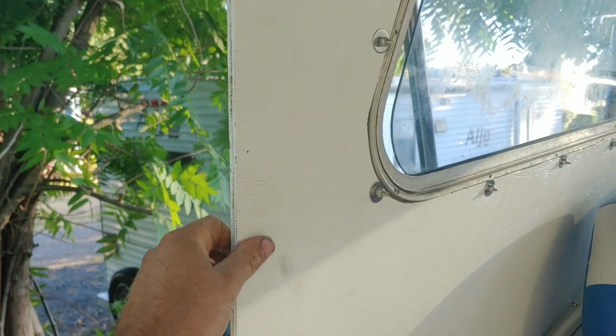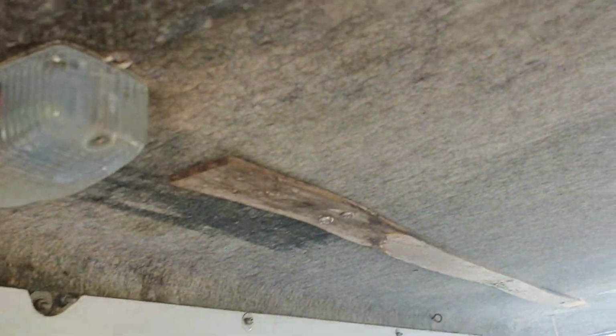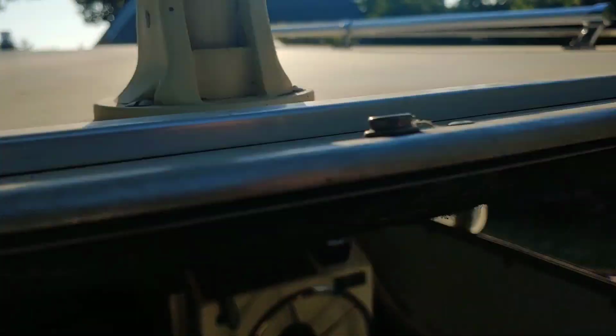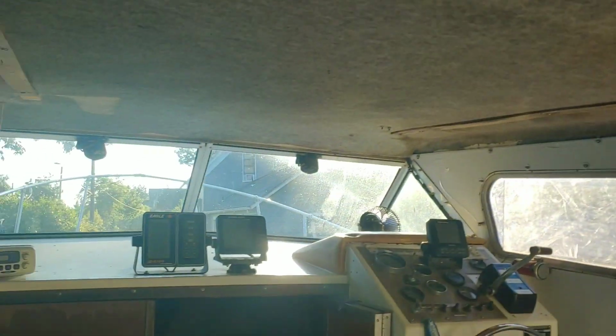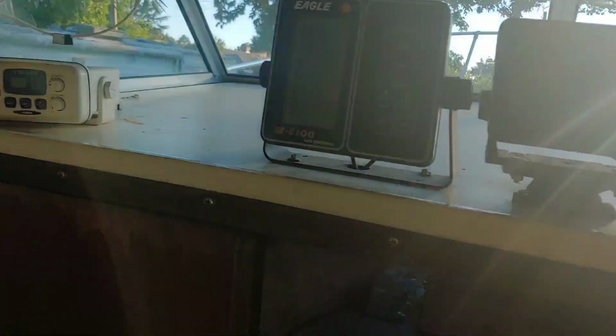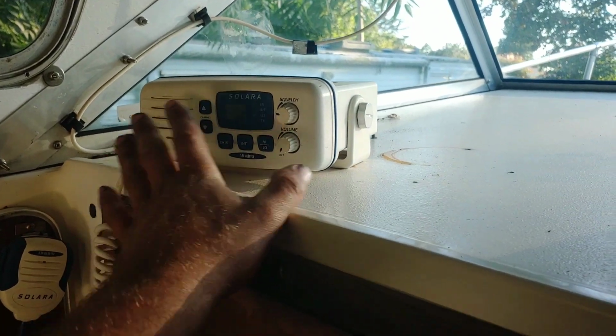So this is custom. Some 3/8 plywood here. Kind of weaky sauce. This is factory. This needs a little bit of help. It's in good shape though. We got a little GPS beacon thing there. All the electronics are straight out of the 80s. Even the dang radio.